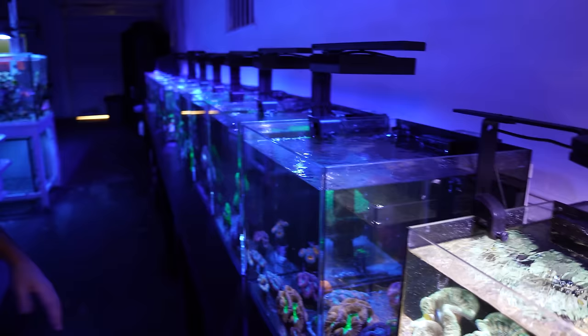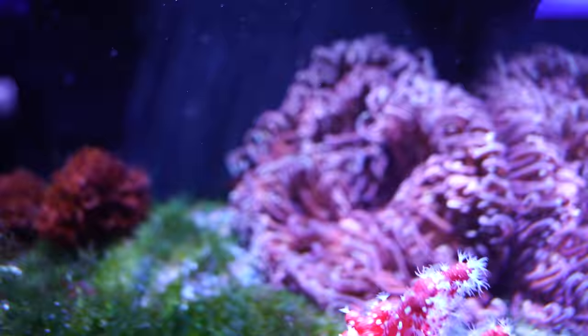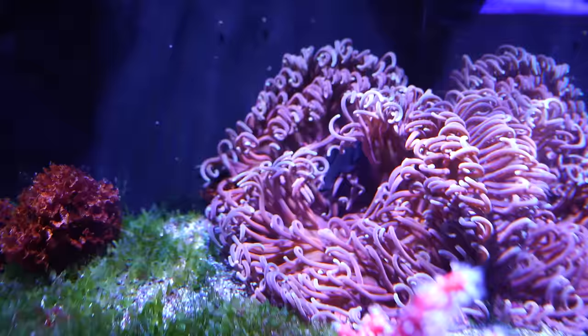And the other cool thing, you've got to check out the black clownfish that lives in the long tentacle anemone. If it will come out, we'll see him. Yeah, she's one of the first.